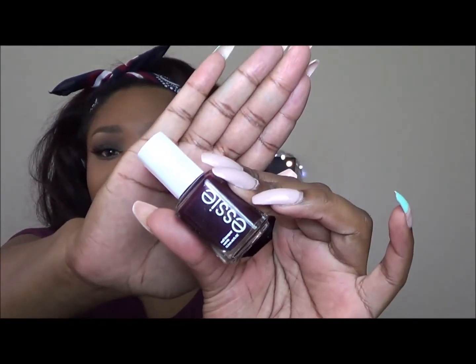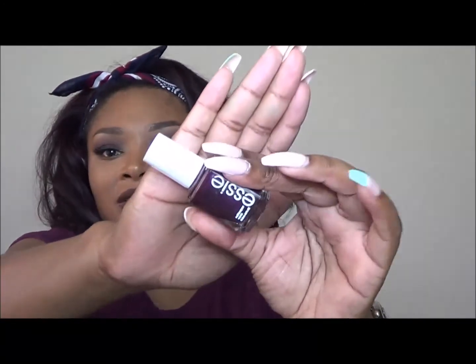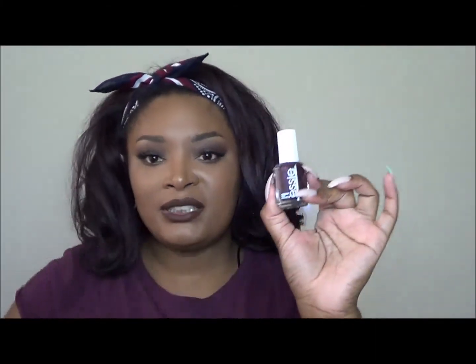And it is like this deep burgundy with a little tint of silver in it almost. I don't know if you guys can tell, but this is great. This is like a dark burgundy. I could just picture myself, I think last year I definitely pictured myself wearing this in Thanksgiving. And like you guys have heard me say before, I wear whatever I want whenever I want. I don't care if it's meant for fall or not, I'm gonna wear it anyways.